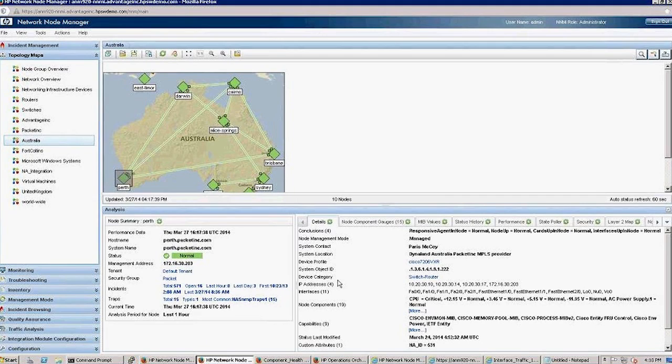It shows the device category as switch router, so it's basically showing that it has the capability of layer 2 switching as well as layer 3 routing. And then next, it shows the IP addresses that are associated with that particular device. It also shows the interfaces that are being monitored in terms of polling by Network Node Manager, which right now is 11 network interfaces.